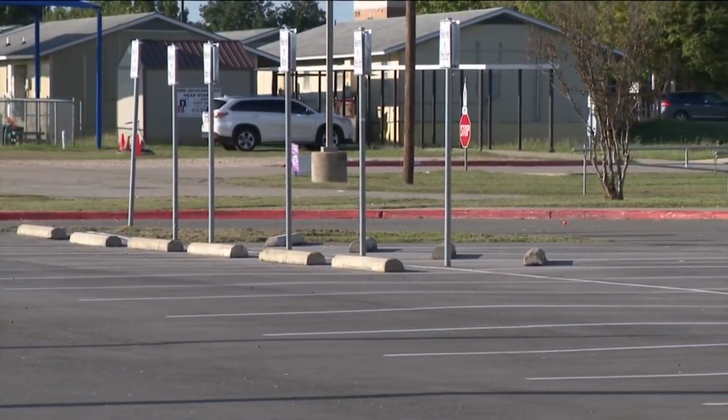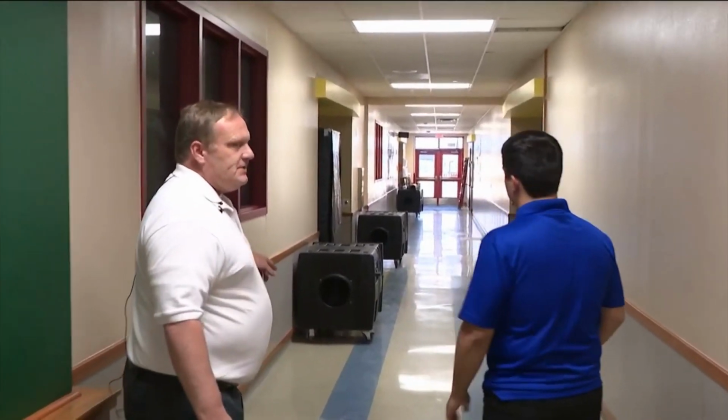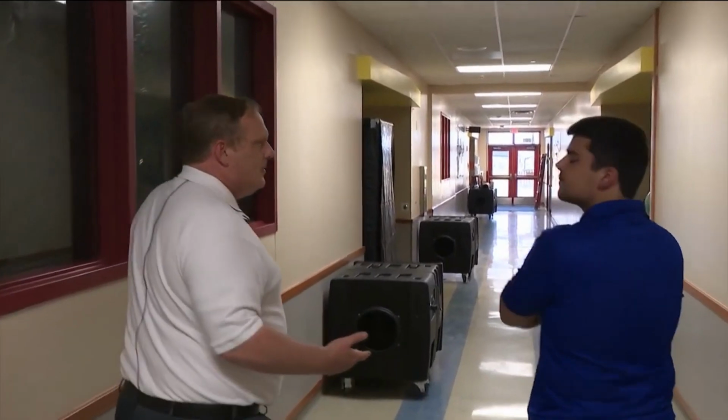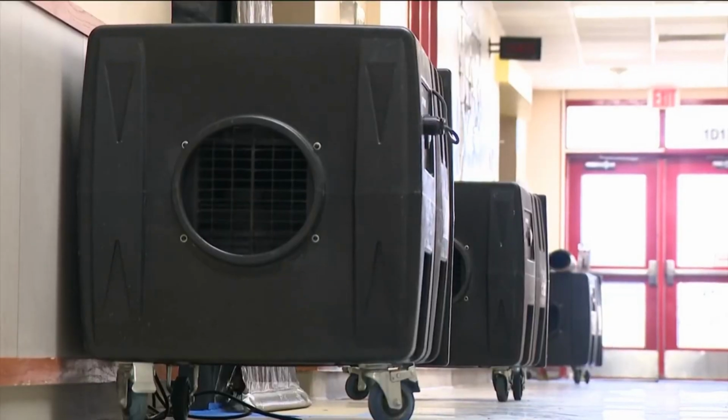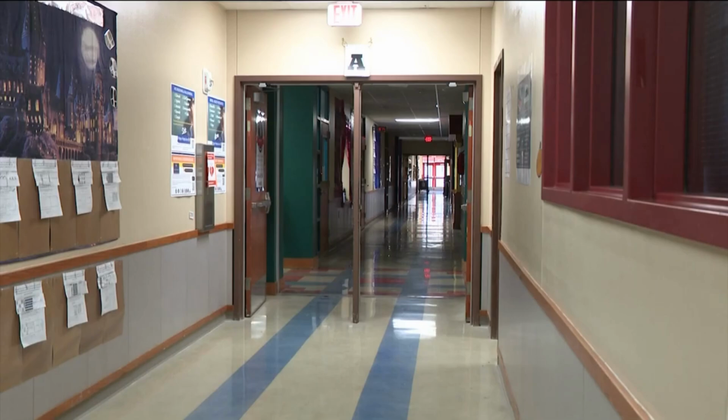A school parking lot sitting empty, and it'll stay that way for about a week. These are dryers and dehumidifiers, because obviously when you have mold in the walls, the moisture is your enemy when you're fighting the mold. They said we're probably not going to be able to have the kids back any earlier than Thursday. A week off of school due to mold found in the walls of Hemphill Elementary.